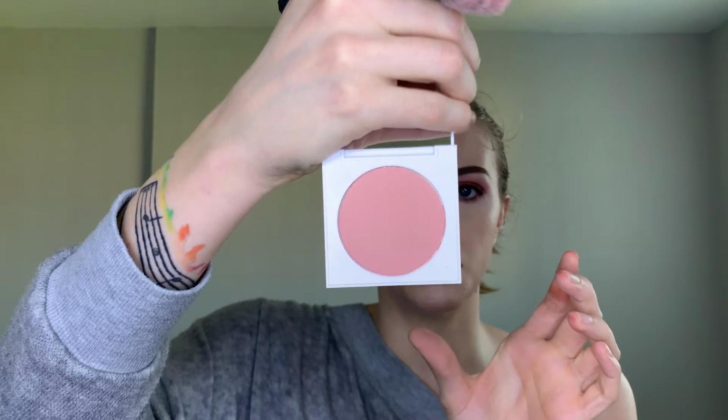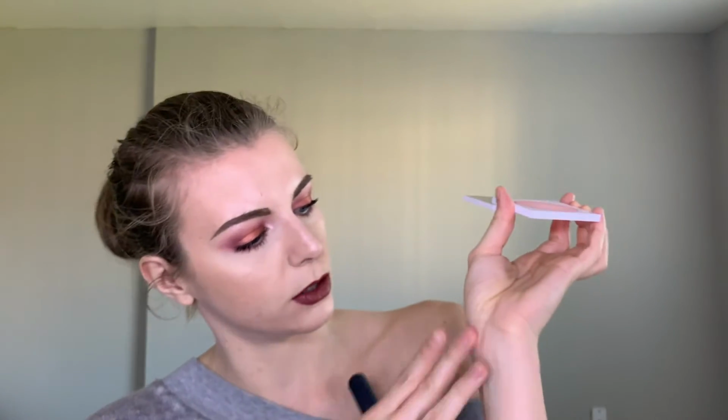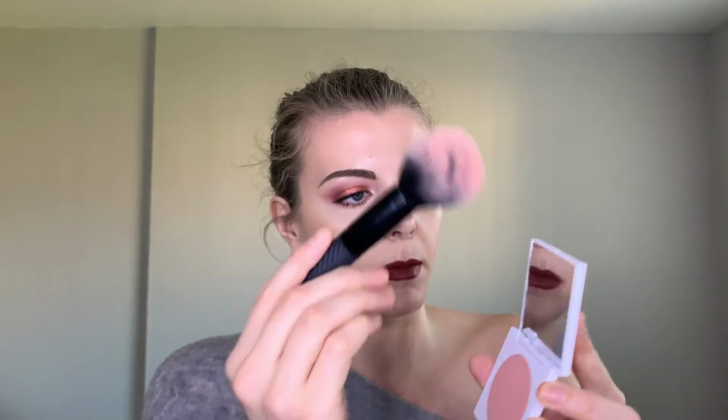Did I put on blush? I didn't even use the blush. I have no blush on my face right now, so we're gonna do that. So I'm gonna use the ColourPop pressed powder blush. This is, I think, the shade Why Hello. It's really nice, just kind of peachy, subtle nude. And usually I do this before my highlighter and before I set my face, but I completely forgot because I was just in my own little world. So I'm just gonna dab that on here.